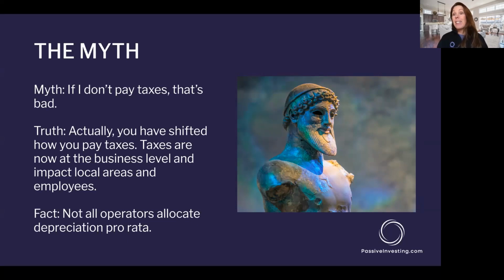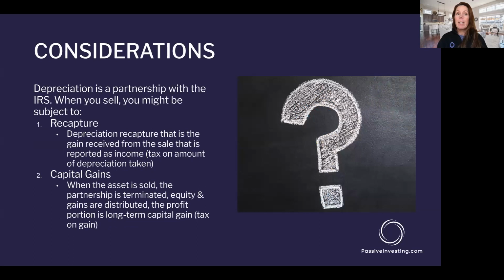Now, here is a fact that I want to point out: not all operators share or allocate the depreciation that an asset could possibly generate pro rata. So that is something to watch out for as a limited partner investor. Make sure you're getting a pro rata share of your depreciation.